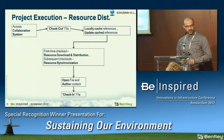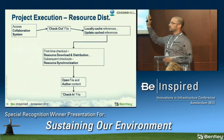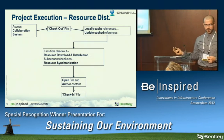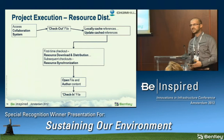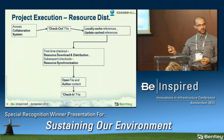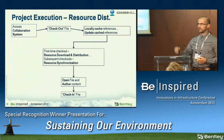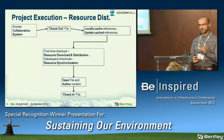So what we've basically said to a user is, you access the collaboration system and check out a file. When you check out a file, two things are going to happen. All of your references, everything that makes up the consistency on the project, will be locally cached or updated to my machine. Then, with this resource manager, everything will be brought down locally to my machine. So you've got references and resources.